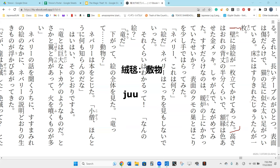Kabeni. 油絵が一枚立ってかけてあった。One oil painting is standing. It stood against the wall. Perfect.